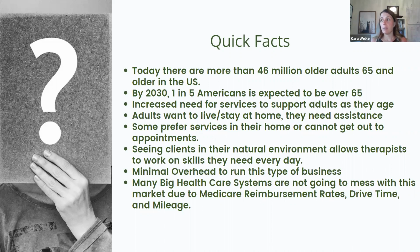And then many big healthcare systems are not going to mess with this market due to Medicare reimbursement rates, drive time, and mileage. Now, I know Fox Rehab is a big one that does this, but I just want to explain a little bit about this. So say I was trying to get our hospital healthcare system to do this type of practice many years ago.